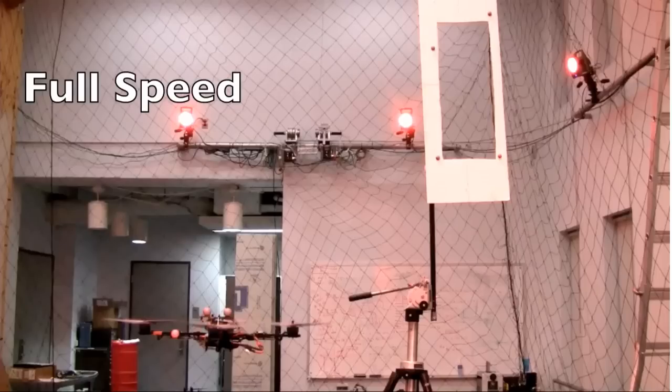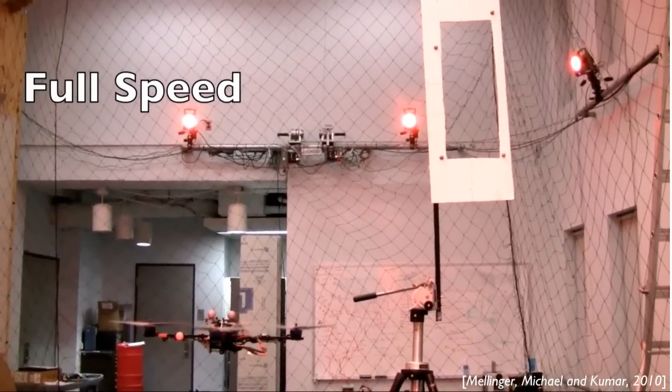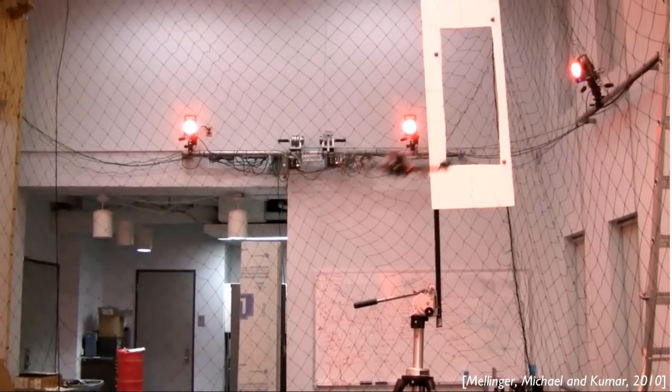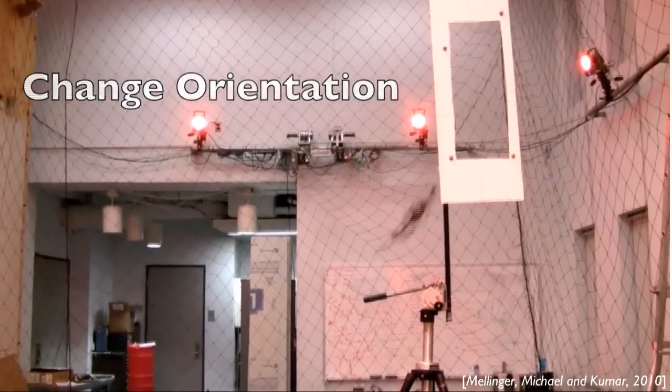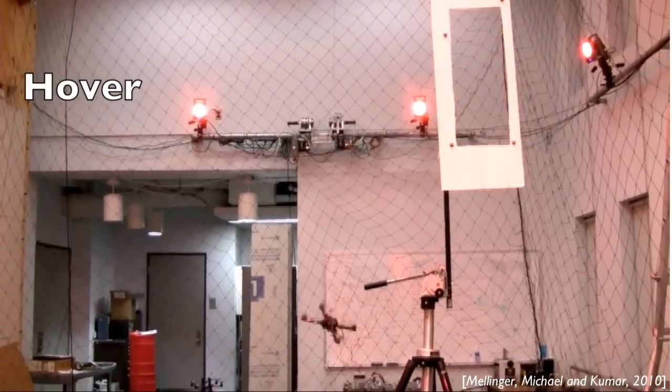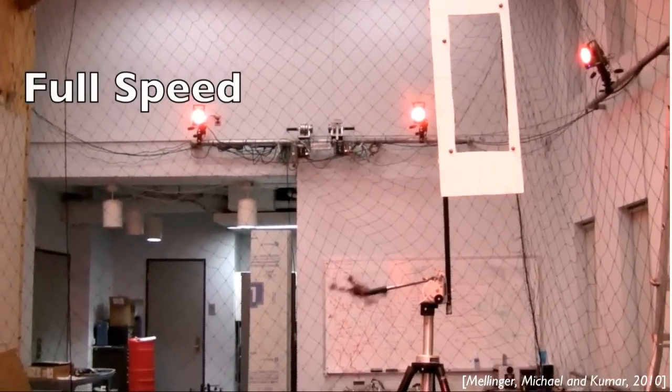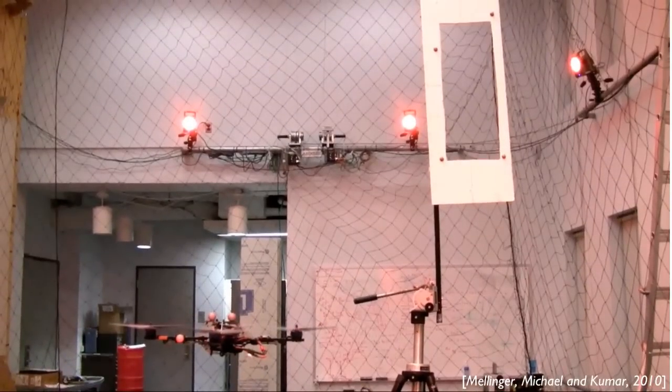So I want you to compare this exercise to what an Olympic diver, for example, has to do when she jumps off a springboard to gain energy and then twists her body into the somersault and then recovers gracefully. And so what this robot does is it starts from a hover position, and then it twists its body to go through this window, and then it recovers. And again, there are these 3 distinct phases that are integrated together, building up momentum, changing orientation, reversing orientation, and then switching back to hover. So again, these trajectories are stitched seamlessly in real time in response to obstacles that are confronted.